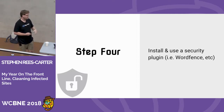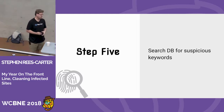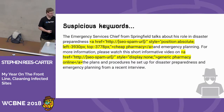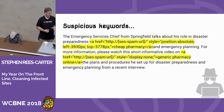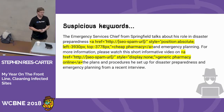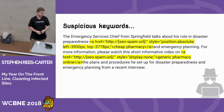So after using Wordfence and cleaning that up, the next thing was to look at the database. If they've infected the site and infected the database, you'll generally find a bunch of suspicious keywords. The big thing for the database is SEO injection, when you want SEO spam. So you'll have the standard site content, but you'll also have hidden links hiding inside it. If you look at that one, the highlighted bits are hidden links that won't show up when you're reading the content, but they're there. And this one's linking to a cheap pharmacy website to try and get its rankings to rise.